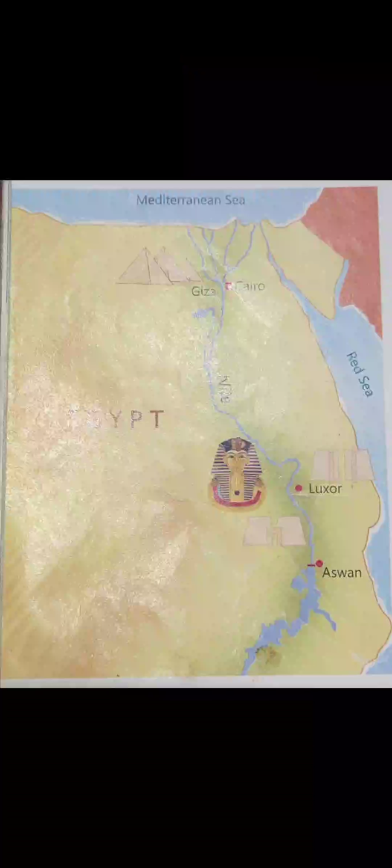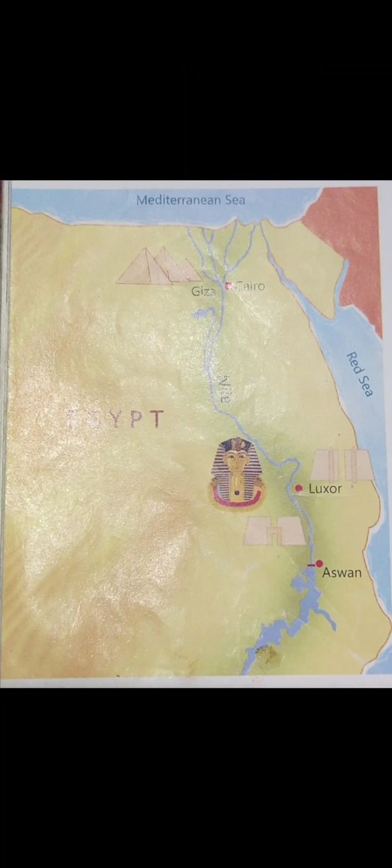Some of the earliest cities came up on the banks of the Nile. People living in these cities knew how to read and write. They had their own language, laws, religion, and art. Such people are said to form a civilization. Egypt had one of the earliest civilizations. The river Nile made this possible. This is why Egypt is called the gift of the Nile.